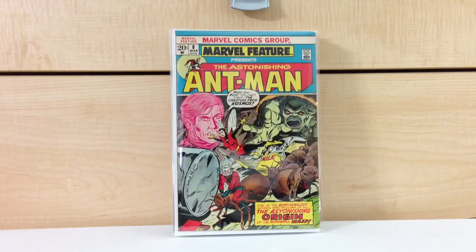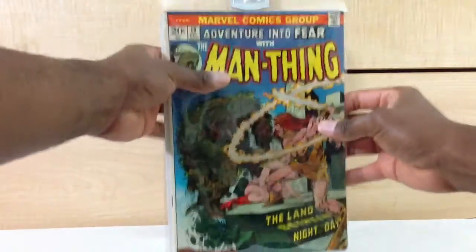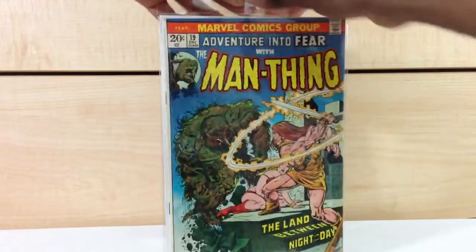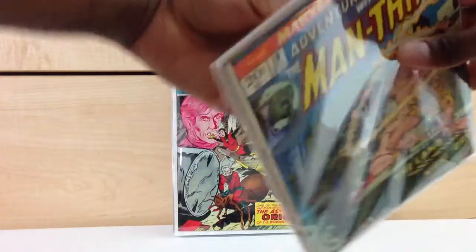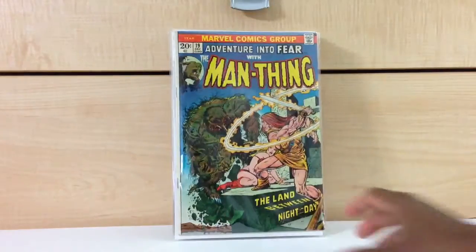So, yep. I'm happy. And I think this book is in very, very fine minus to fine plus shape. But I have it, and I'm thrilled.